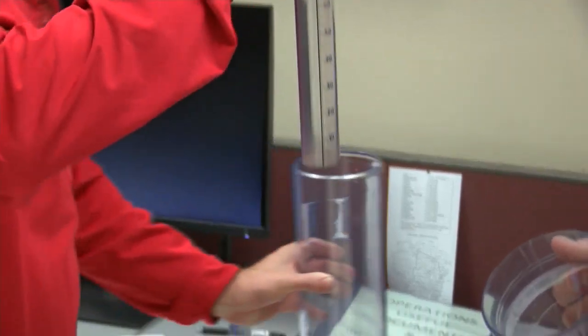And Roy, if someone already has an automated weather station already existing, can that be tied into this project as well? Yes, we can receive that weather data into our system, and that can be archived by the National Centers for Environmental Information, and they keep all that data for future reference.